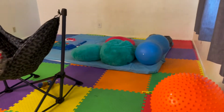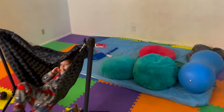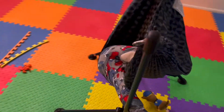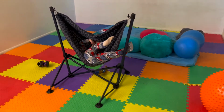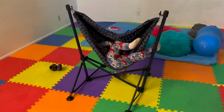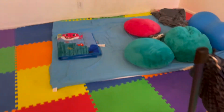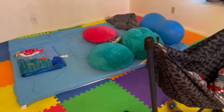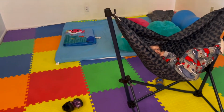But we do plan to replace it with another trampoline that is not going to fold, that is about the same size. Eli obviously wears his onesies all the time. Multiple reasons for that. One of them being that his sensory needs end in some mess sometimes, and that's all I'm going to say. But unfortunately, we could not salvage the crash pad, so we did have to get rid of it. We are going to get another one that's going to be about a 3x3 crash pad.